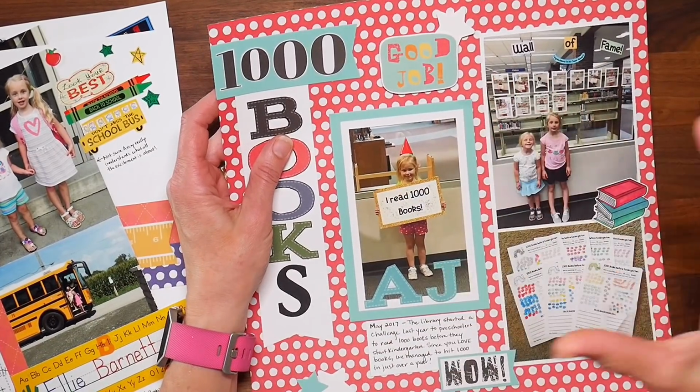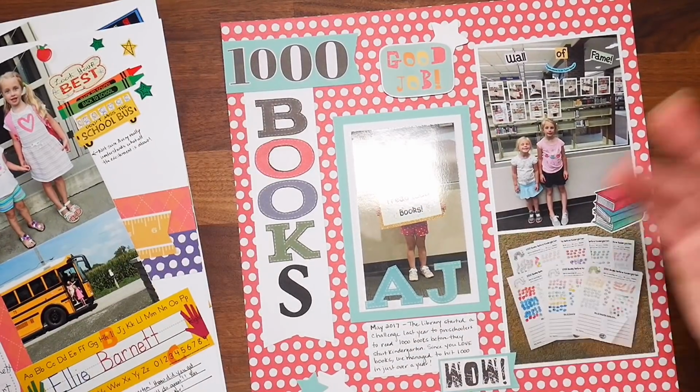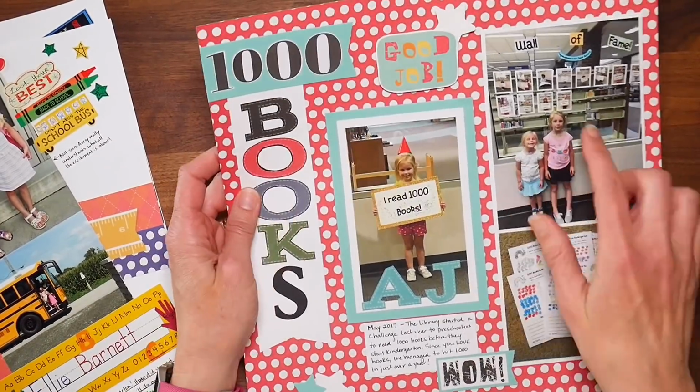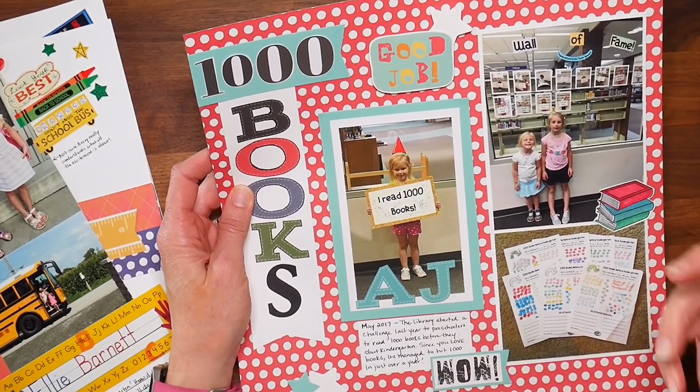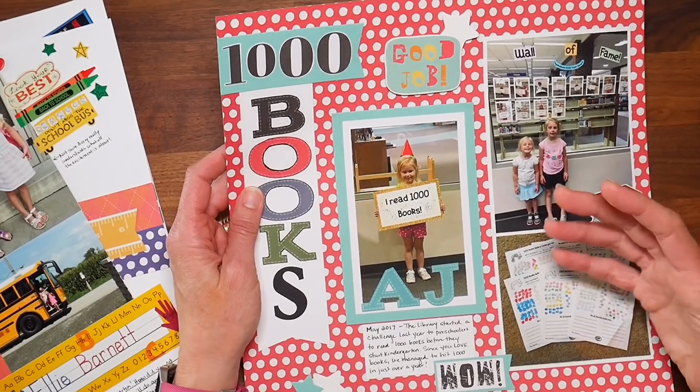So anyway, I was trying to find a page sketch to use for these pages so that I could kind of get through them quickly. And I did. I found one that worked for these photos. I could not, for some reason, find one I liked to do these three photos. So I was sitting down, trying to come up with something on my own.